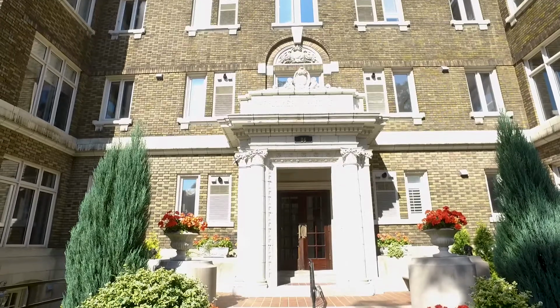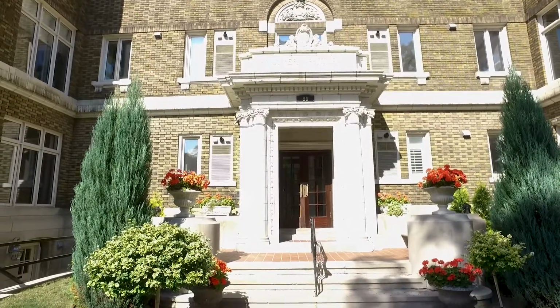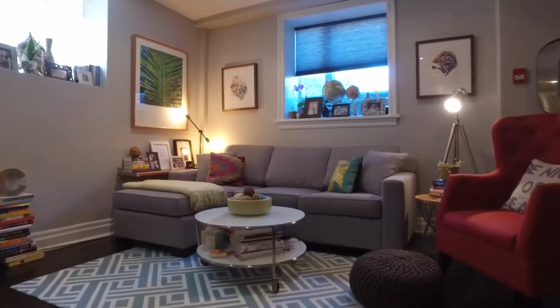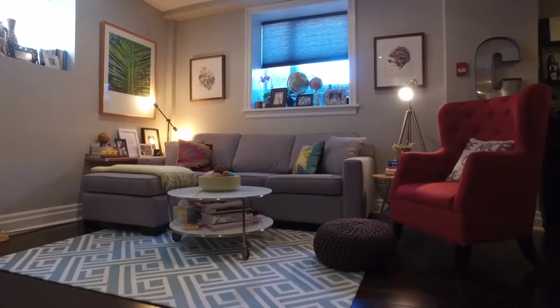It blends seamlessly the old world charm and architecture of a century old building and still manages to have the interior with all the modern amenities and finishing touches that today's condo buyer wants. This is a 931 square foot unit, one bedroom, parking and locker are included in the sale price. Now, instead of me talking about the unit, why don't you head on inside and have a look, and I'll meet you up on the roof.